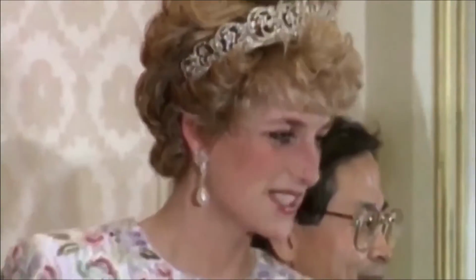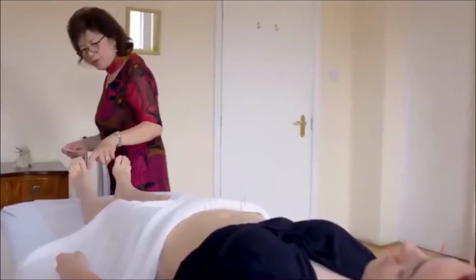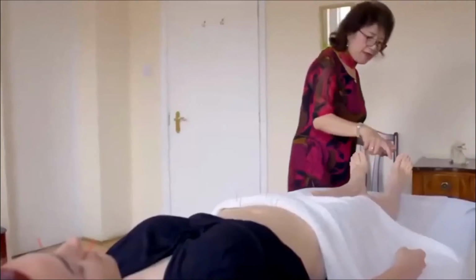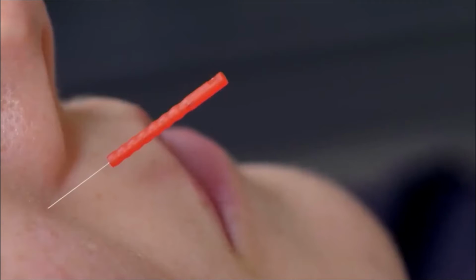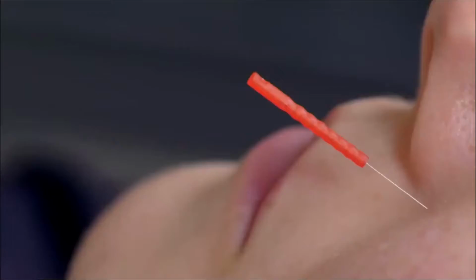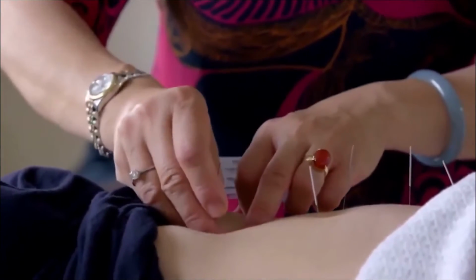Famously, the biggest advocate of alternative therapies in the royal family was Princess Diana. That is liver meridian, take away all your tension. Dr. Lily Howe is an acupuncturist who treated Diana for stress and anxiety from 1996 until her death. She came once a week, for at least about 6 months. And after that, even after 1 month, she kept telling me, she said, Dr. Lily, I never feel as good as now physically.